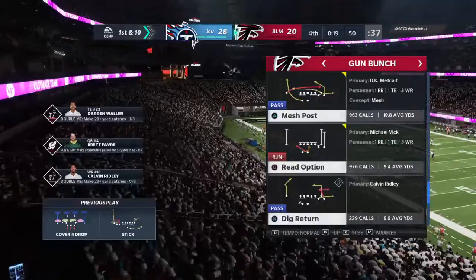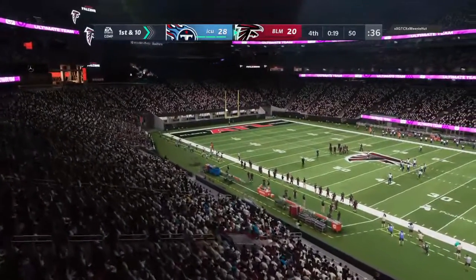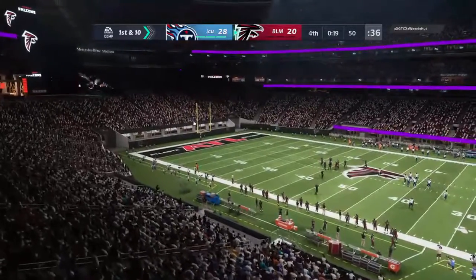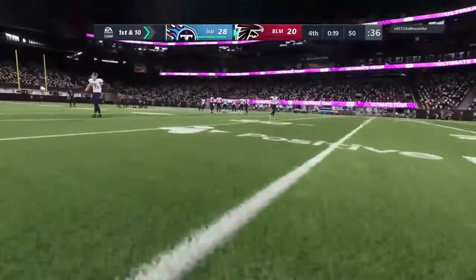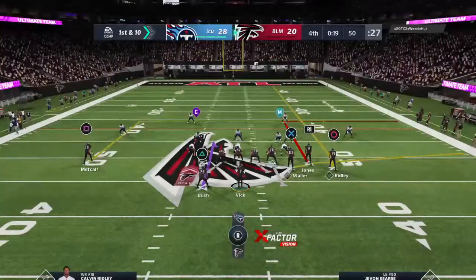Defensively, you can't just lay back and let them do whatever they want. So it is a cat and mouse deal here. How much pressure will the defense bring and how much pressure can the offense handle? We're going to find out. Back-to-back good plays have them on the move on 1st down.